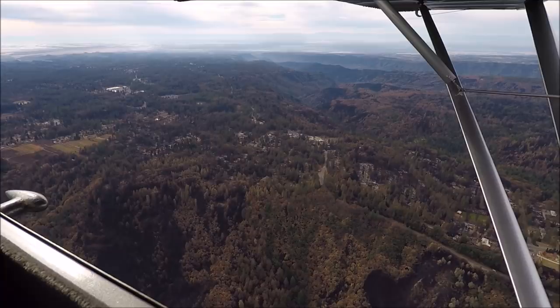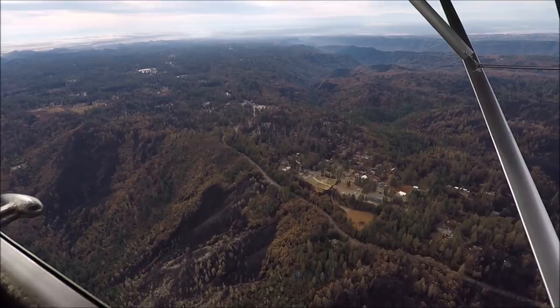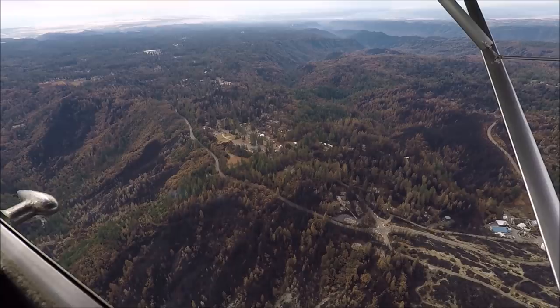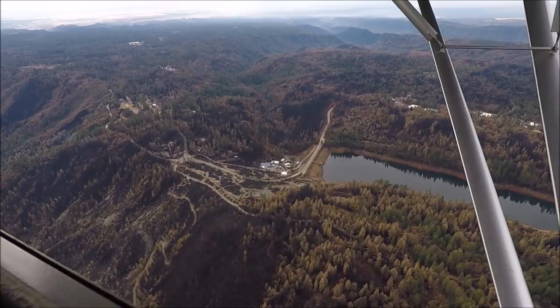Now we're getting to the north end of Paradise, near the town of Magalia, where Pence Road and Skyway merge, and we're looking down the Butte Creek drainage on the west side of town. This is the south end of Magalia Reservoir, where we'll be taking a turn to the west. I have to be careful to keep the gimbal-mounted GoPro out of the slipstream, as it'll just throw the gimbal right off.